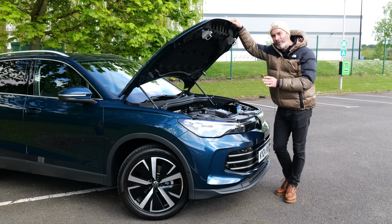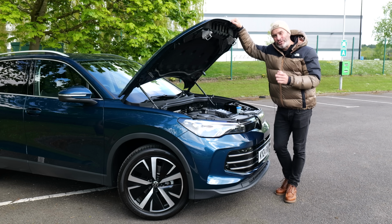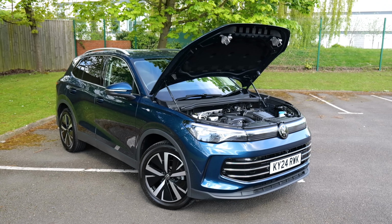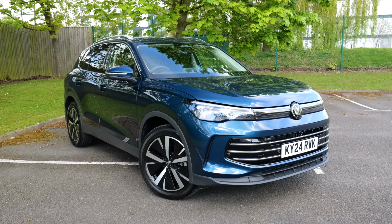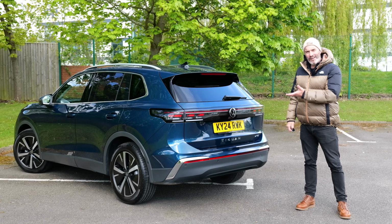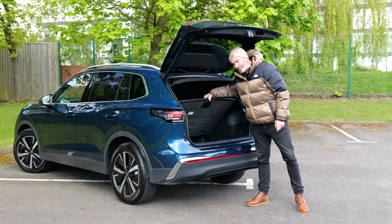Under the bonnet we have a 1.5 litre turbocharged 4-cylinder engine. It's mated up to a 48 volt mild hybrid system, produces 150 horsepower and 250 newton meters of torque. That is mated to Volkswagen's 7-speed DSG gearbox, and all that power and torque is fed through the front axle alone. And Volkswagen claim that this will do the 0 to 62 sprint in 9.1 seconds. It has a large 652 litre boot with decent underfloor storage.